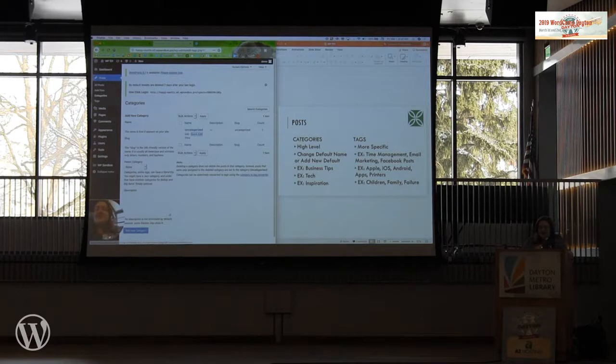Adding a category is really simple. You just go to categories, and right here it says add a new category. You type the name. And the slug, this is one of the really interesting things about WordPress, is there's slugs all over the place. Does anybody know what a slug is?